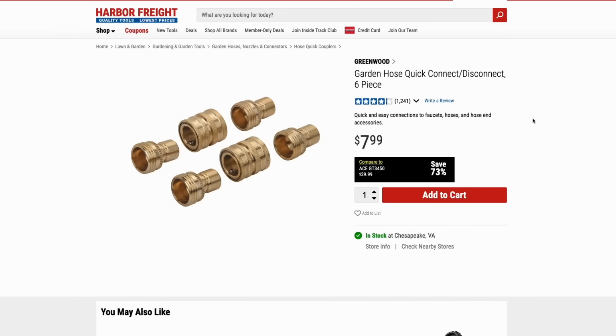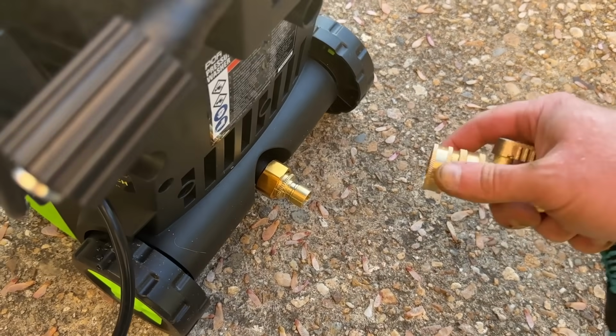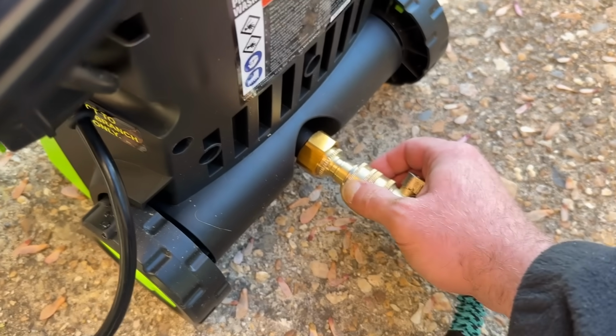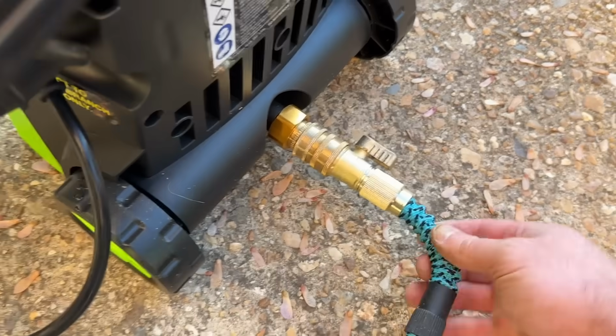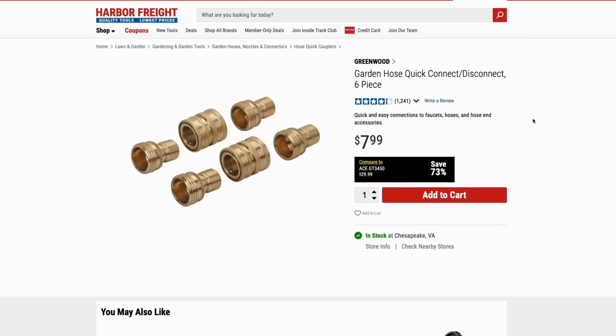I picked up these garden hose quick connects maybe a couple years ago, and I've attached them to everything that I use outside, including my pressure washer, my hose sprayers, my foam blaster, and they just make switching between them so quick and easy. These work the same way if you're familiar with air tools, where that quick connect system works, except this works on all of your watering tools. These sell for $8, so they qualify for everybody. So yeah, give these a try. You'll fall in love with them, I bet.